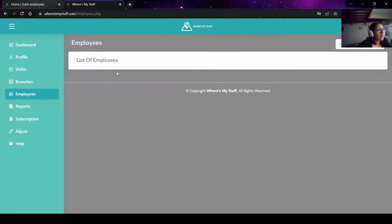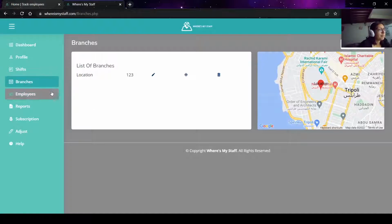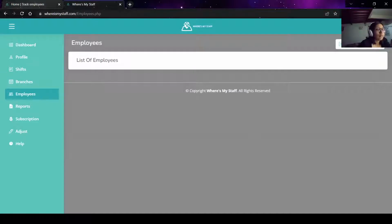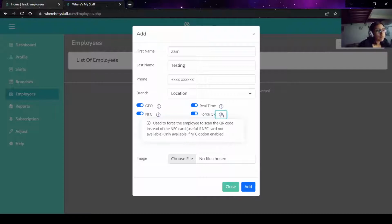The list of employees, well, same advice as I gave you in this option. Add new employee. Let's add testing user. I don't think the phone is mandatory for the location, the branch I just created. Let's set everything, though I'm not sure what force QR is. Okay.